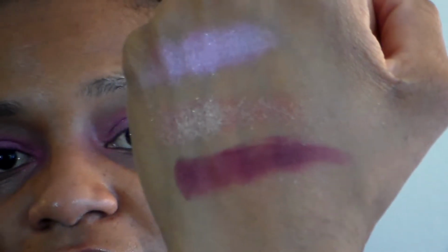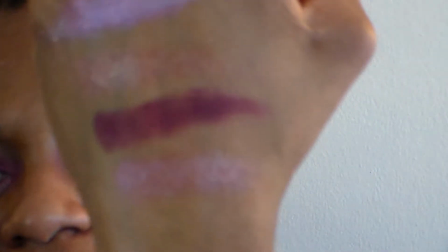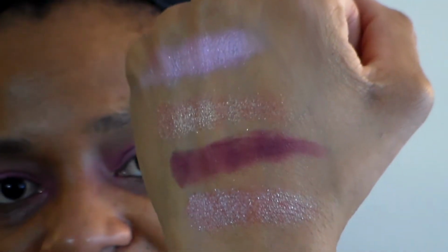Okay, look at that one, so pretty. Then the last one in this row is going to be Feels. Like you're getting all sorts of feels. So that one's also a shimmery one. It's more like a pinky orangey shimmer. That's what that looks like right there.